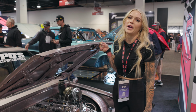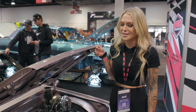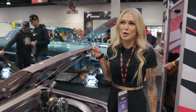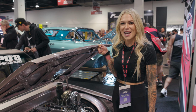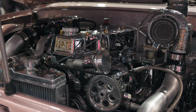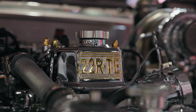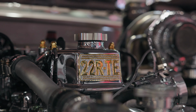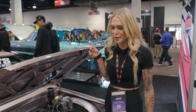This motor, if you know anything about these 22REs, they're a legend in the Toyota world and also kind of a legend in the motor world just because they're the cockroach of all motors. They refuse to die. So that's what I wanted to do, pay homage to that, a throwback 22RE that normally gets beat on when it goes rock crawling or whatever else someone wants to do with these Toyotas.